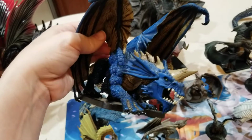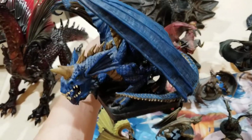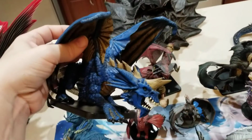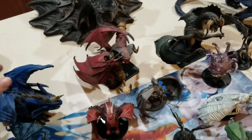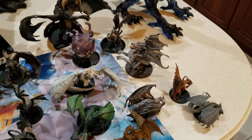So maybe someday I'll play top level players, and maybe they'll fight this. Or maybe I'll be in a game where I fight something like this. I have been a player in a couple of campaigns where we did fight a dragon, but it was only a level 9 or level 11 or something. It was never anything crazy like some of these. So anyway, I just wanted to share my dragons.